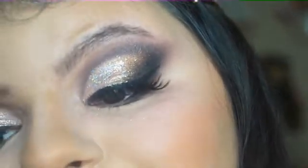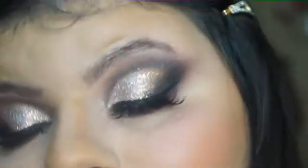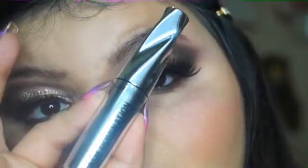So the lash is applied, and of course to connect the lashes and add a bit more drama, I need to go in with mascara. Now I picked two. I have my favourite Benefit Roller Lash, and I also have the Bare Minerals Lash Domination. I actually like this one as well.